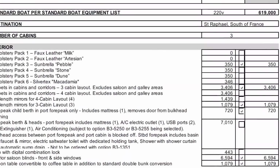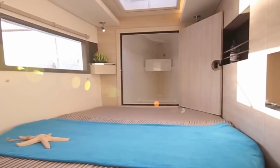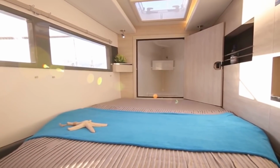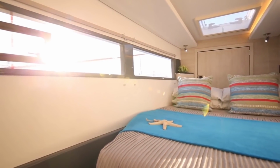It includes a mattress and a removable door from the bulkhead opening. So this is like a small area, and I think they included it in the demo boat so people can see what that option is. It's really a real problem to use that area for storage, won't it?